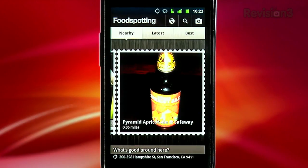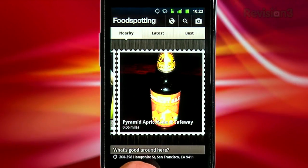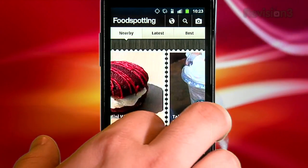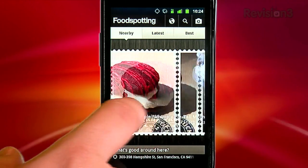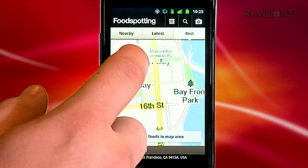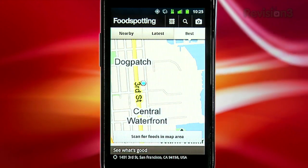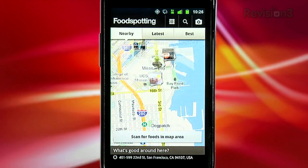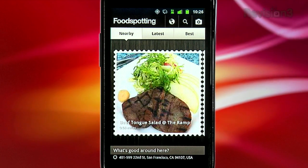When you launch Foodspotting, the first thing the app does is identify your location. It then takes this information to show you all the great food that's been spotted at places around you. You can easily browse through the photos by swiping left to right. Or you can switch to the map view and see all the locations around you and which ones have photos associated to them. This is great for discovery. Just the other day I was in a neighborhood I wasn't familiar with and I was looking to have lunch. I pulled up Foodspotting, browsed through the photos and found a dish that looked pretty good, checked it out on the map, found the restaurant and had a pretty good lunch.